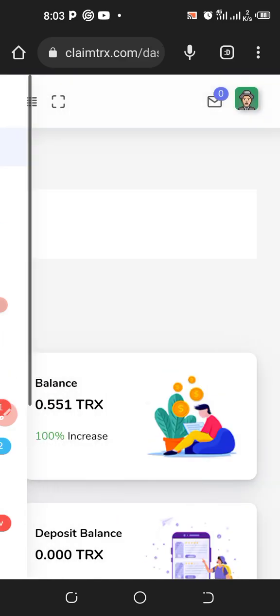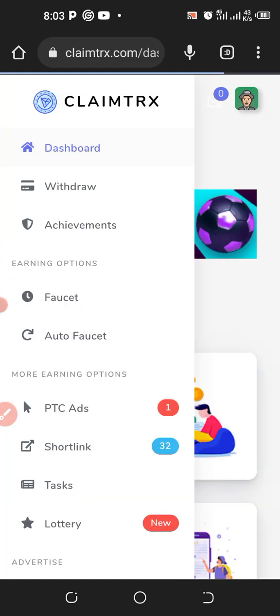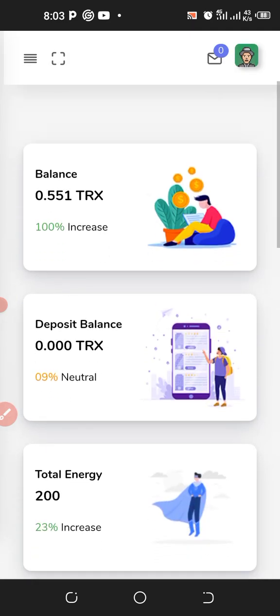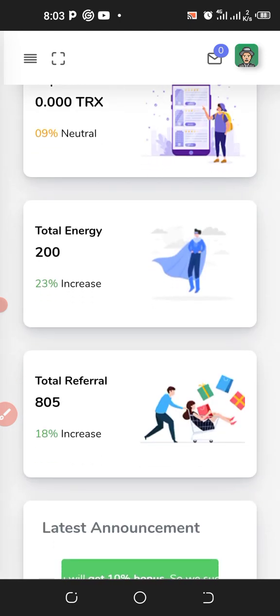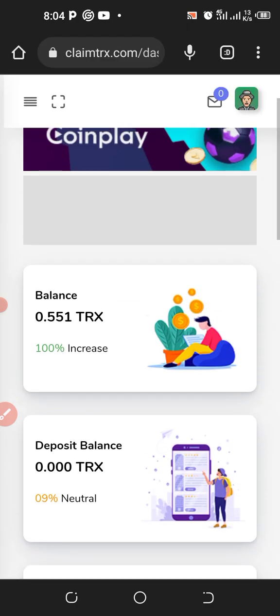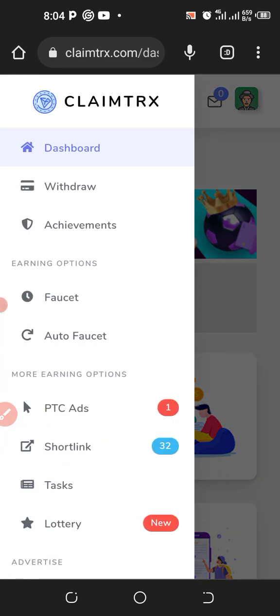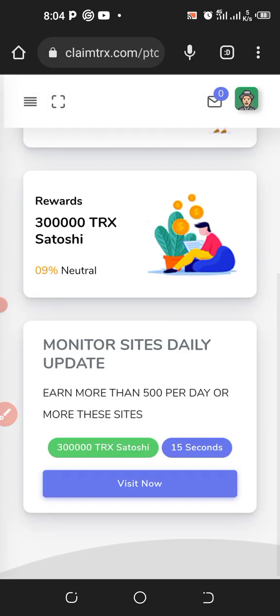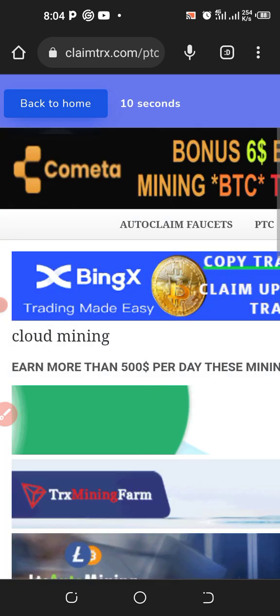Check our dashboard. So we have been given 2 million Satoshi. We have 200 energy, so our total energy is 200. After these short links, I will show you how you can do PTC ads, monitor size daily updates. So let's check it out, guys. Let's check out cloud mining.